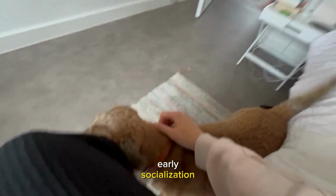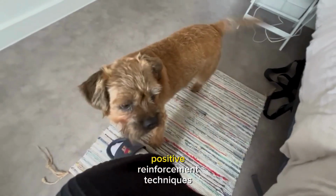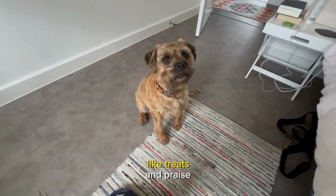Early socialization and obedience training are important. They respond well to positive reinforcement techniques like treats and praise.